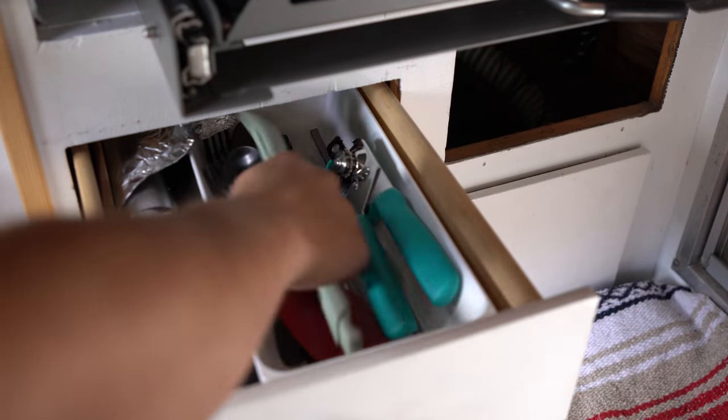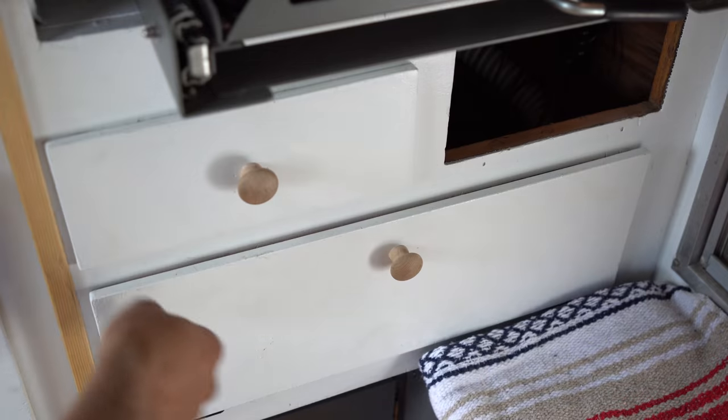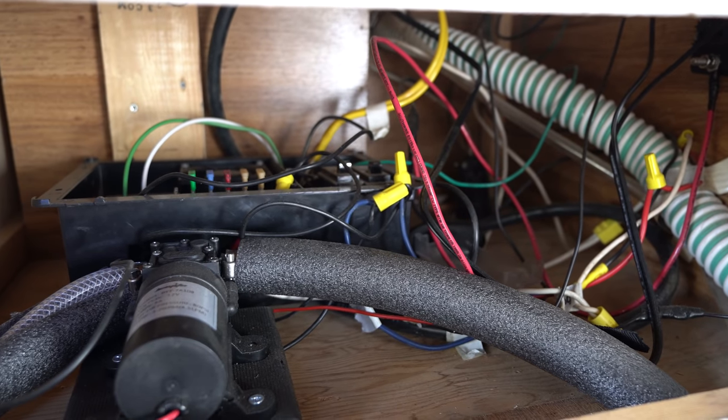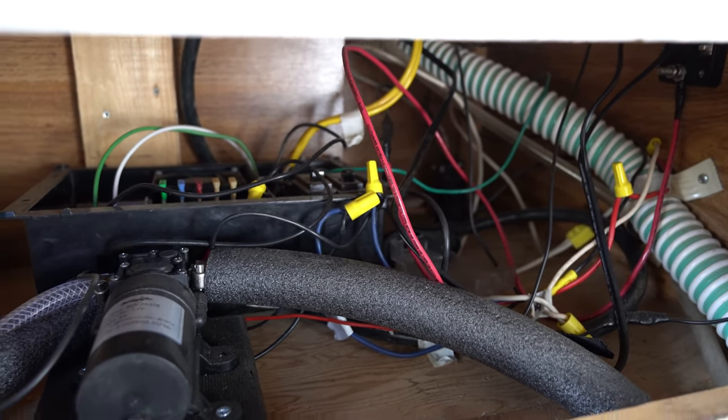Over here, we got a couple things. This is just a drawer with a can opener, silverware, cutlery. This is the only drawer in this camper. And then down here is where I keep all the electrical components. Let me show you. So my electrical system is kind of a mess and I'm gonna have to redo it because I'm actually having electrical issues right now.